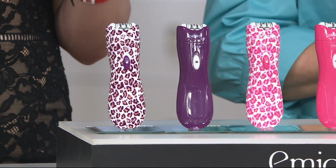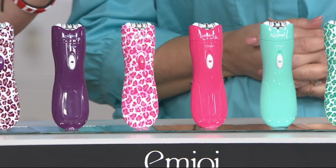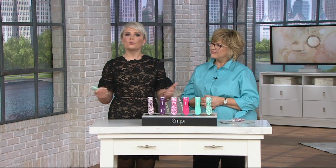Think about a blade of grass, right? If you cut that off at the surface every single week, or in a hair's case, every day, by 5 o'clock in the afternoon or the next morning, you feel a sharp, blunt edge coming right out of the skin. And that's what gives us that stubbly feeling.